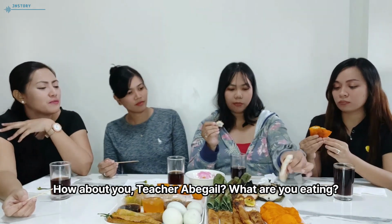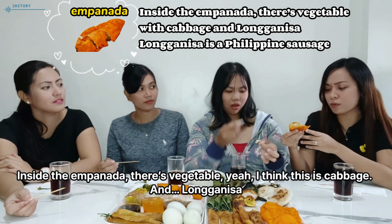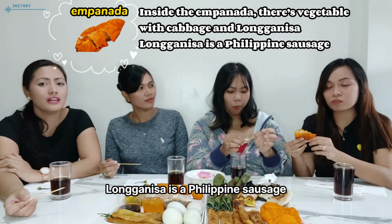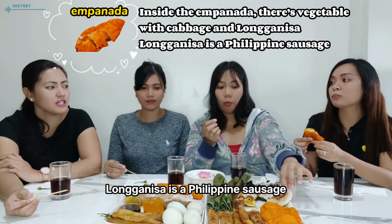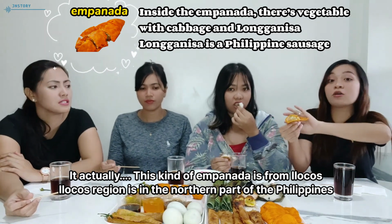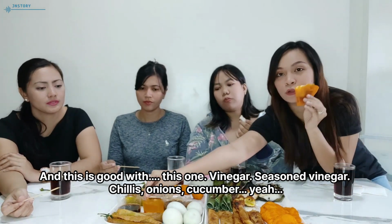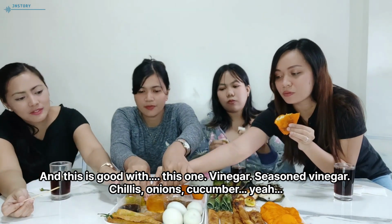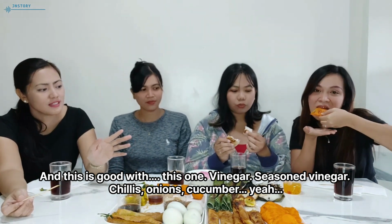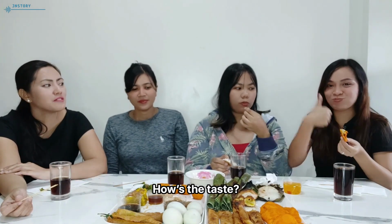How about you, Teacher Abigail? What are you eating? I have here empanada. Inside the empanada, there's cabbage, egg, and longanisa. Longanisa is Philippine sausage. This kind of empanada is from Ilocos, in the northern part of the Philippines. It's served with seasoned vinegar, with chilies, onions, and cucumber. So, how's the taste?